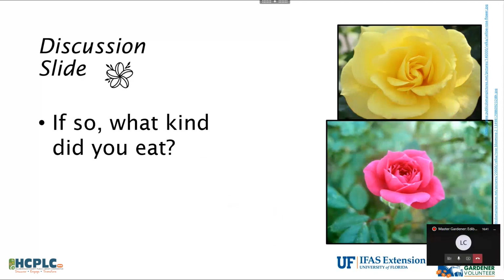So feel free to go ahead and list what kind of flowers that you've eaten. There are many different types. Lots of them are easily grown here in Florida, which is pretty exciting because I enjoy it. I can just walk out my back door and pick some different things from the garden and toss that on a soup or in a salad or even on a taco. So there's lots of different ways that you can try edible flowers. So feel free to type in what kind you ate.